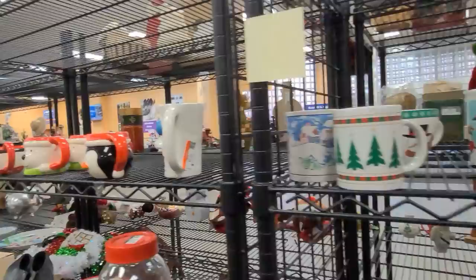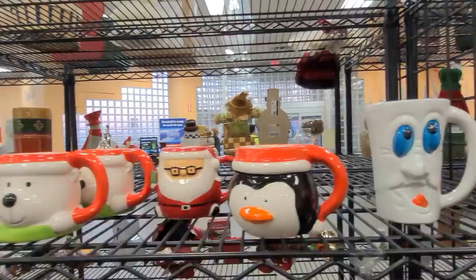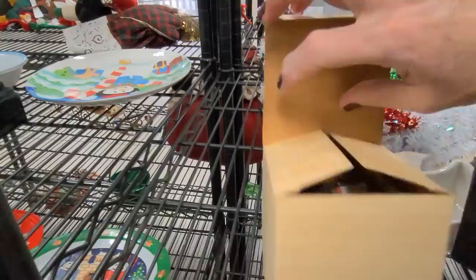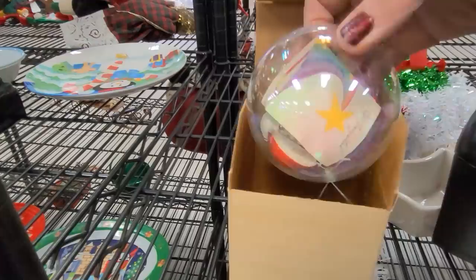That is a dollar store item. This curious glass contraption is still there. Still not sure what that is. Little box. It has an ornament inside.